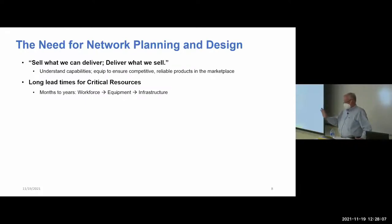Putting the shortest term workforce resource in place on a railroad takes months. You've got to source people, you've got to train them, particularly locomotive engineers. That's a skilled job, so you don't just change that. Infrastructure is typically the longest lead time. You're putting iron in the ground. You're dealing with permits, construction. That's the longest, so you've got to be looking forward.